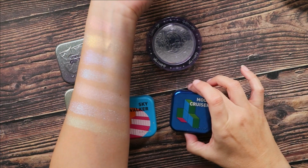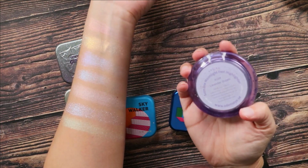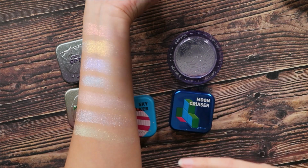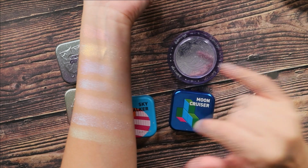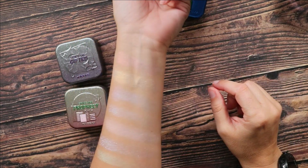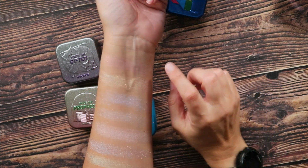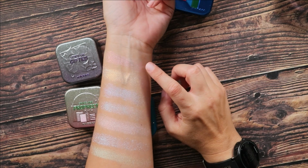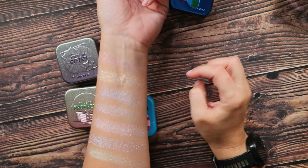So between Moon Cruiser and Lavender Dream, I've got two purple highlighters, but I like the Kaleidos better, so Odin's Eye is going to go, but Moon Cruiser will stay. I really don't think I need both of these ones between Gifted and Prophecy.